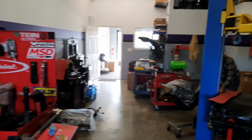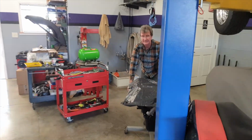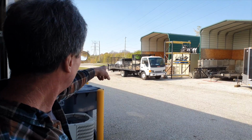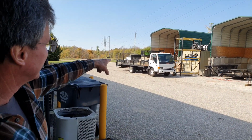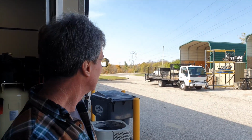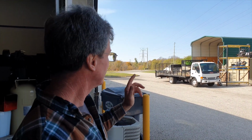Anything that requires a big 4-post lift or something like that, you might want to hold off till you get another update from us. We've actually been working on some bigger stuff too. This one here we're working on, it's a GMC. It's basically an Isuzu cab.